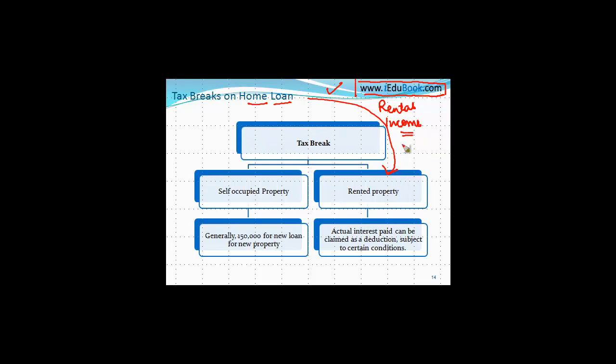But when you rent it out, the actual amount of interest that you pay can be claimed as a deduction, subject to certain conditions. Okay, so you can reduce the entire interest here, and normally the rental value as it stands in India is currently very low as compared to the interest that you have to pay on home loans, and therefore this in any case is going to result in a loss. But the good point is that this loss you can adjust against your normal income and pay overall taxes which are less vis-a-vis what you would have otherwise paid. That's some tax planning which a person can look at, right?